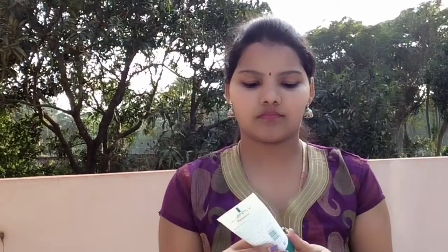Tip number 3. Moisturize your skin. Here I am using Himalaya baby cream to moisturize my skin. Hydrating your skin is very important before applying makeup. So take some amount of moisturizer and massage it deeply into your skin. If you have oily skin, then use a lightweight moisturizer. After following these steps, wait a minute, let your skin breathe before applying your makeup.